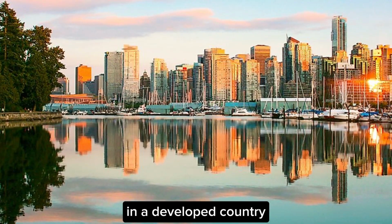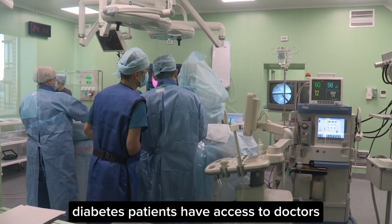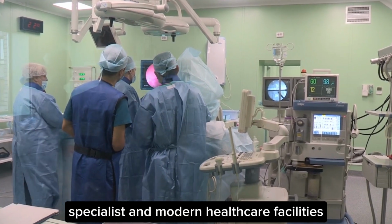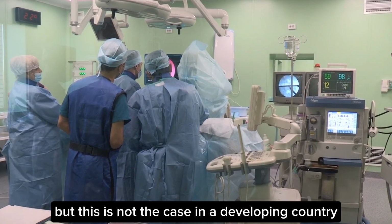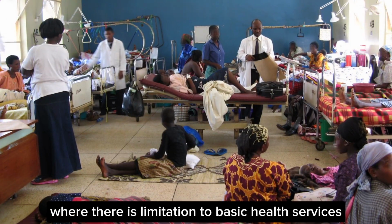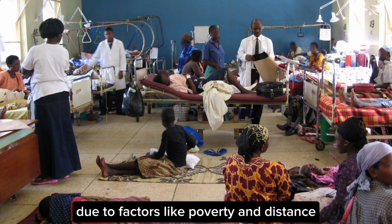In a developed country, diabetes patients have access to doctors, specialists, and modern healthcare facilities. But this is not the case in a developing country, where there is limitation to basic health services due to factors like poverty and distance.